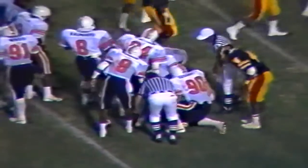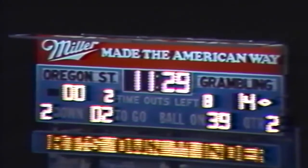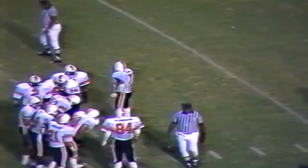Dyson on the carry, not going anywhere this time. Pushed back at the 39-yard line. Negligible yardage. It'll be third down coming in around 3. Don Odegaard from the secondary, and then up front, Haggerty and Alfieri make the tackle for Oregon State. Good defensive effort that time, and it'll be third down and 3.